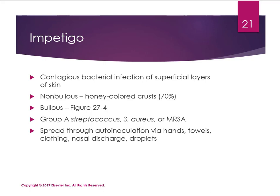Bacterial colonization of the skin can occur several days to months before the lesions appear, and then the organism is typically spread by autoinoculation via hands, towels, clothing, drainage from the nose, or droplets. Impetigo occurs more frequently with poor hygiene, in the summer months when it's warm, humid, moist climates, and in lower socioeconomic groups. Just to note, the streptococci that cause pharyngitis can rarely cause impetigo, and vice versa, but you can get secondary bacterial infections of the underlying skin.